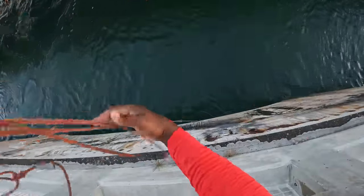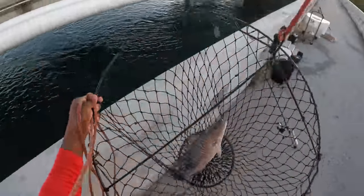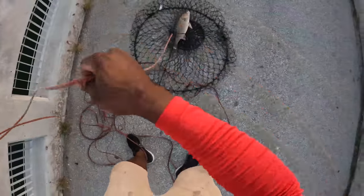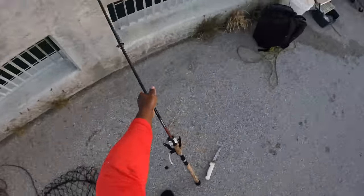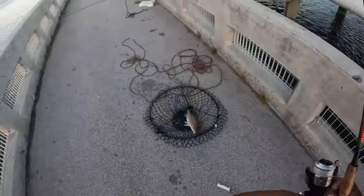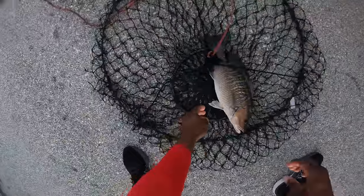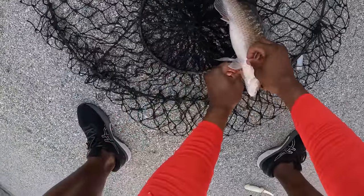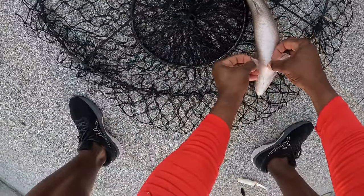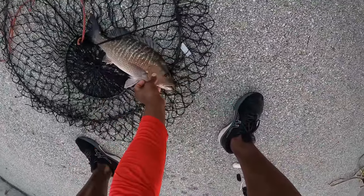That was close. Oh, that's a big one. Look at that mangrove. Yeah. Big man. Yes. I got him. And he was foul hooked. Oh, hook just came out. That's a stud mangrove right there.